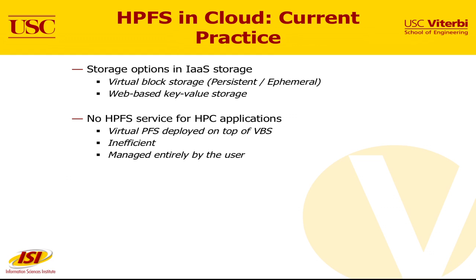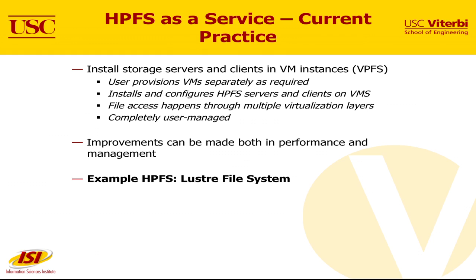It's inefficient because it goes through several layers of virtualization, and as a user, the user has to manage it entirely. So even if it's called a high performance offering by a cloud provider, you basically go in there, install all your stuff and run it by yourself, and the management can certainly be improved and even the performance can be improved. So those are the two areas we have to look at.